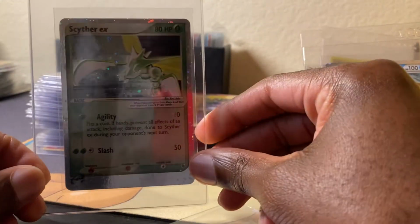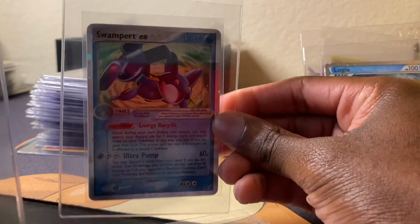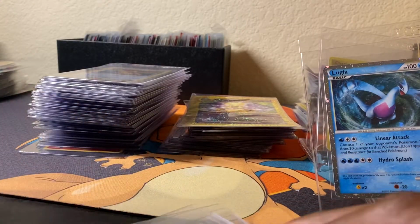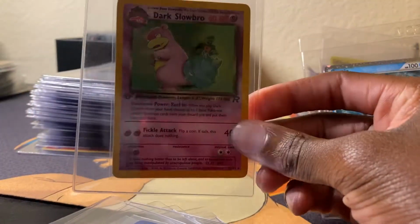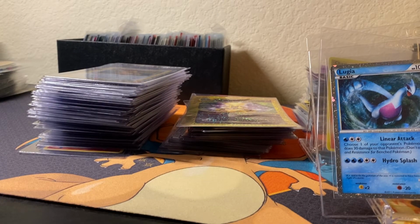Let me get into the camera screen view. I got a Swampert EX, Regice, Magmar EX, Raichu EX, Exploud EX. I got a first edition Dark Charizard. I feel like I have a few of these. First edition Dark Dragonite. Another first edition Dark Blastoise. Another first edition Dark Slowbro. Another first edition Dark Magneton. And get ready for some Topps.